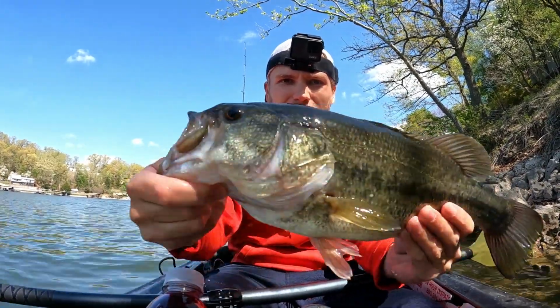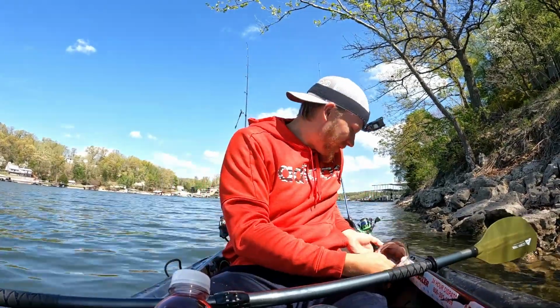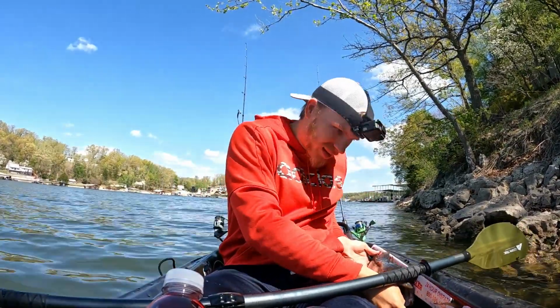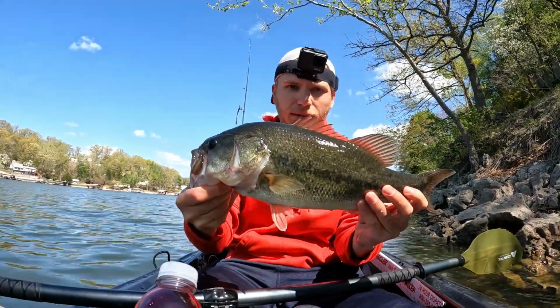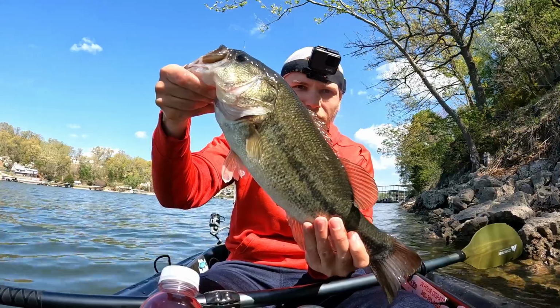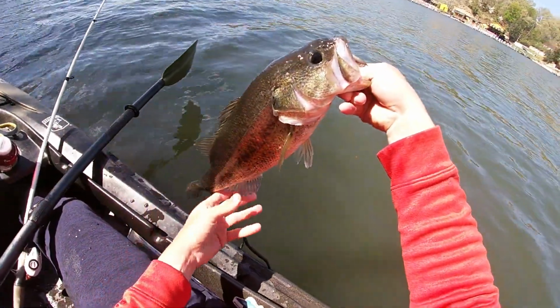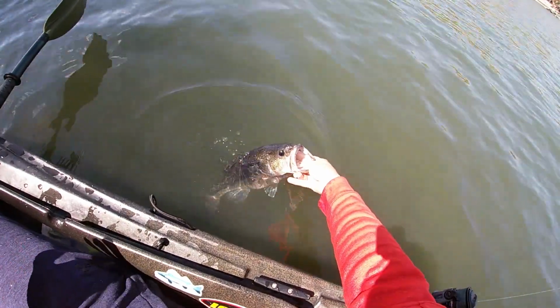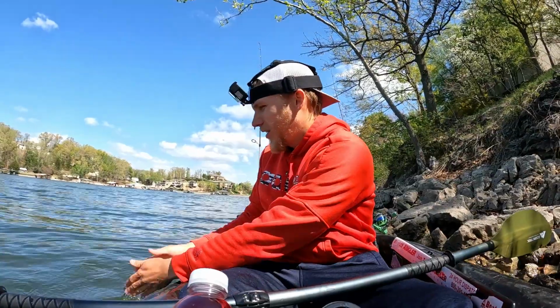You can see its mouth right there. But that's him. I'm gonna get a quick measurement on him. It's an 18-incher, so probably close to 2.5 to 3 pounds or so. It's a good fish for Lake of the Ozarks. I'm gonna get her back in the water here and part ways. Thanks for the fight and the bite, bud. Sweet.